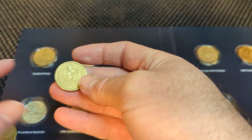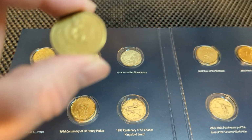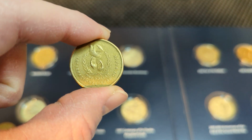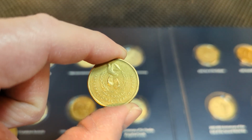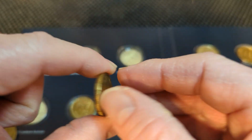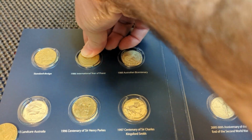We've got the International Year of Peace. So it's out of 2006. So he's a pretty old coin anyway, straight away. So that's probably why he's a bit grubby and a bit dirty. Still have the Queen on the backside. And then we'll snap him into place right there.